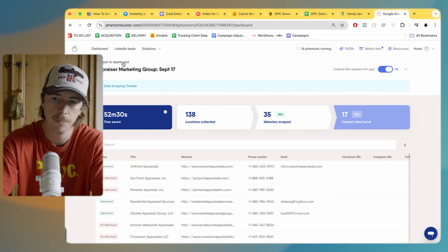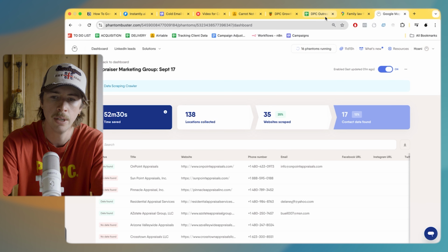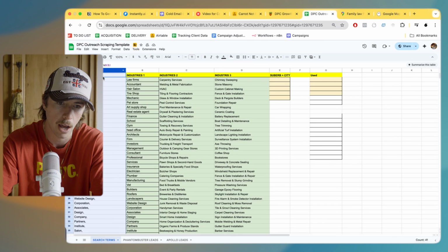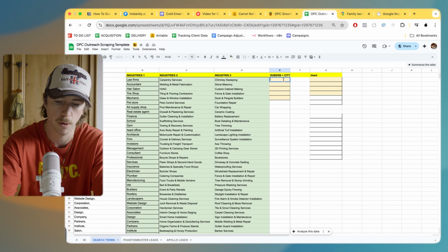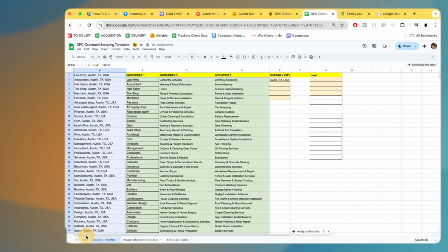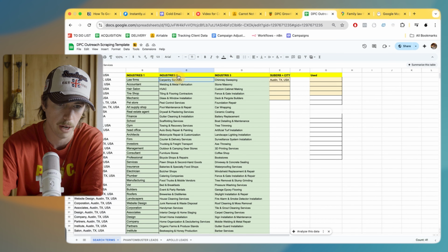When you set up your Phantom, that's what it's called, when you set up your scrape, instead of just setting it up for one search term, you're going to connect it to essentially a Google Doc and say, hey, I want you to go down and scrape all of these, right? And what we do is, if we put Austin, Texas, USA, you can see that it's going to go and scrape all of these things. Essentially what we do is we do the scrape, and then we swap them out for these ones, and then we just swap them out for these ones.